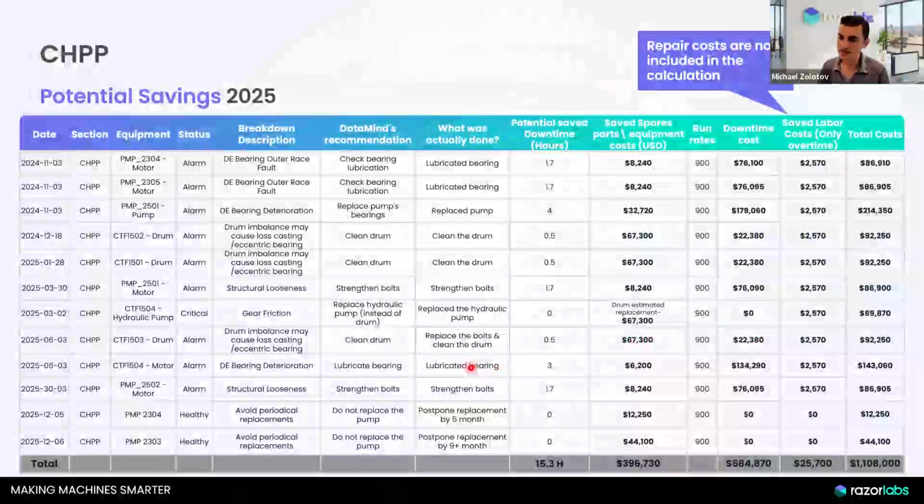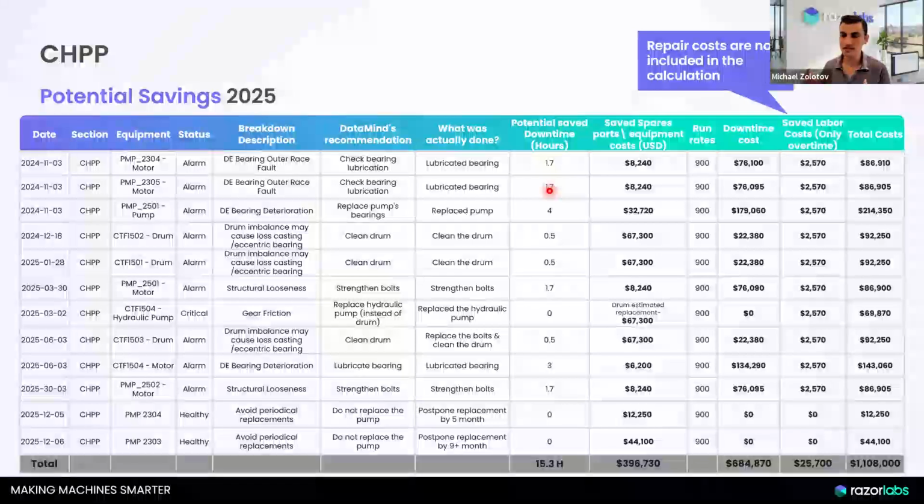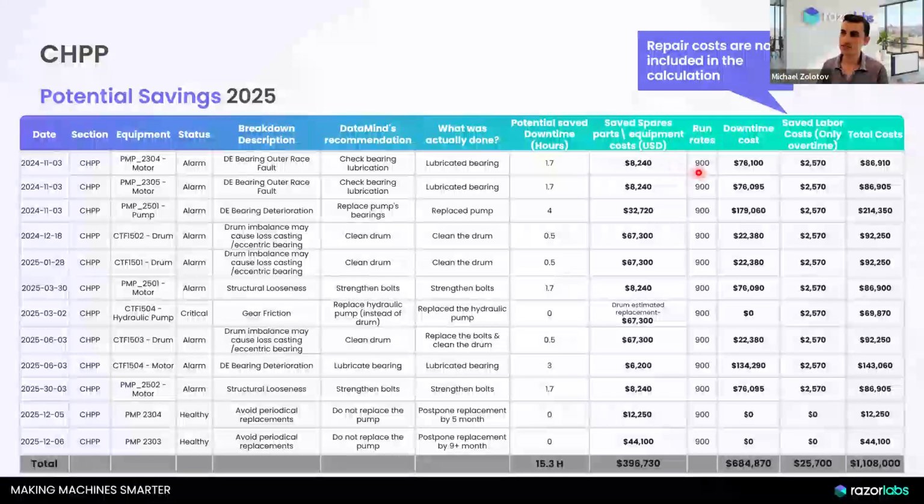But now the site actually delivered the breakdown where every failure, every row here in the table, is a different failure, and the KPIs of that specific failure. And what is amazing to see here is how different these KPIs are in different sections and different machines on the mine. For example, that specific motor was part of a critical pump, I'm sorry, that delivered 900 tons per hour.